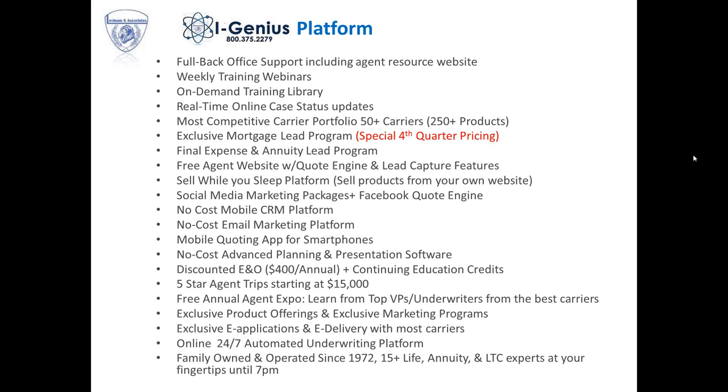This is our iGenius platform. We developed this a few years ago. We were actually featured on MSNBC.com, and we were noted for the way that we are changing the way an insurance agent does business by utilizing today's technology. So this is an awesome program, but again, if you don't know where it is or how to get activated, it's going to do you absolutely no good.